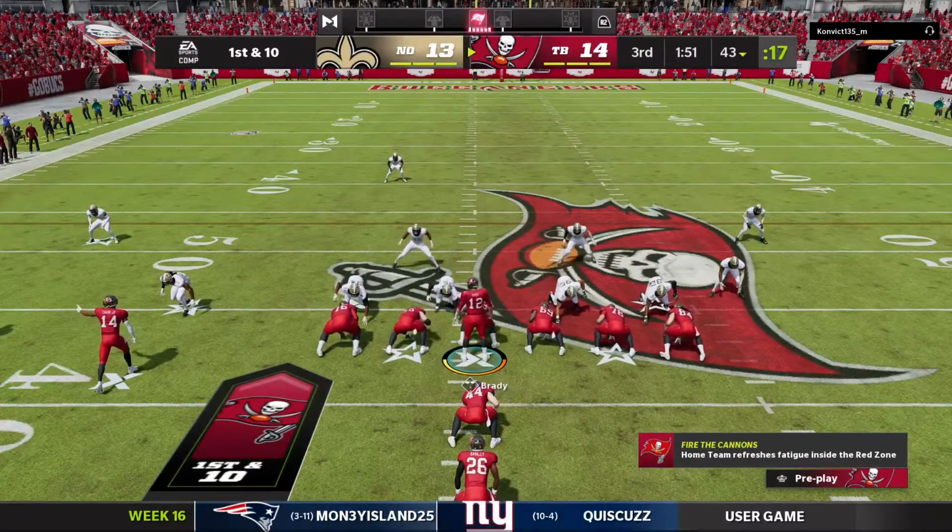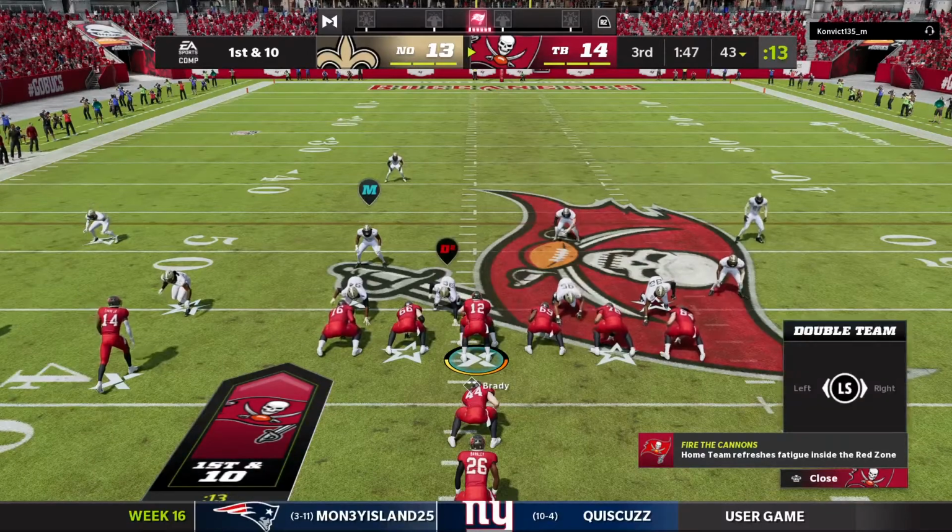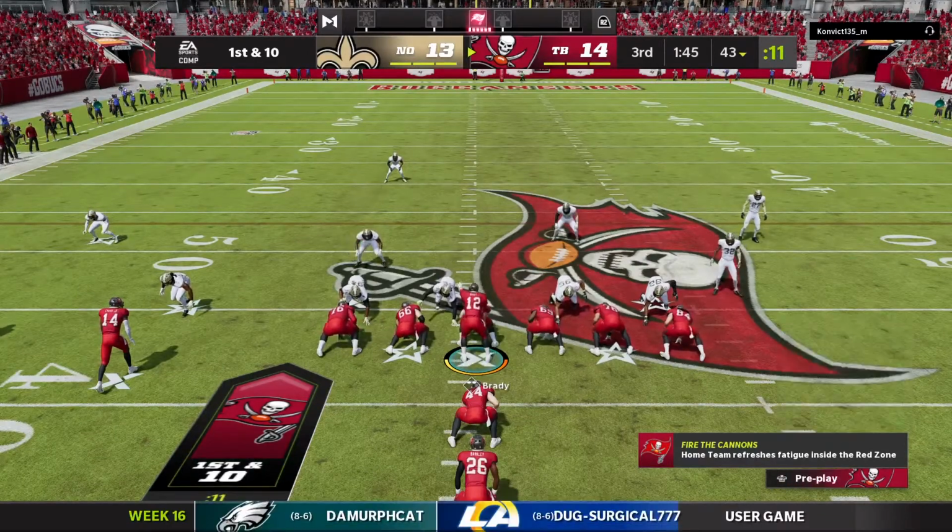Let's go, defense. Let's get out the field, defense. 45, 45. Mike, 45. You must be treated. Hey, Alabama.